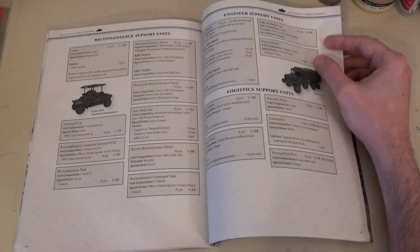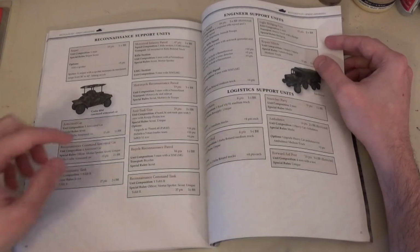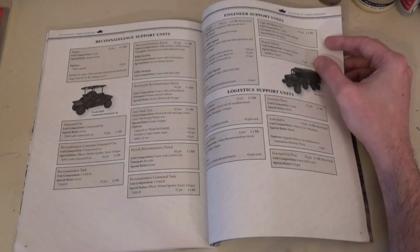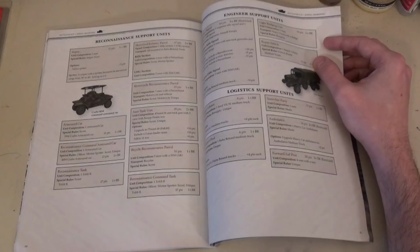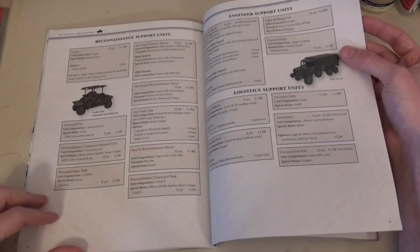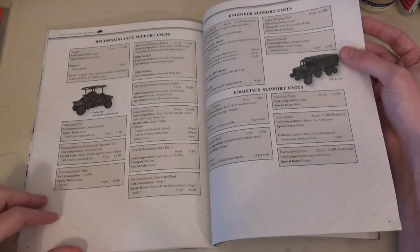Anti-tank guns, they have options for here. Pak 40, I believe you can get an upgrade to that as well. Well, it'll be the Hungarian version of the Pak 40, 75 millimeter L48. And then you can get tows and things like that for bicycle recce, and then you can get a reconnaissance command tank. So there's some decent options in here for recce for the Hungarians. For support, you got your engineer squad as well as light bridging and repair vehicles.